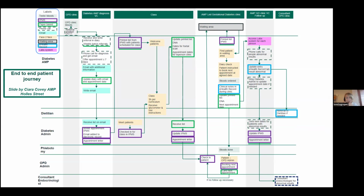This was a gestational diabetes service that was established in Holles Street. And you can see the amount of systems and professionals involved. And like I said, you can see the data journey from the various, like IPMS, the patient administration system, emails, the waiting area. So they would be the lab system, the EHR, and then there's the applications that are running in the patient's home.